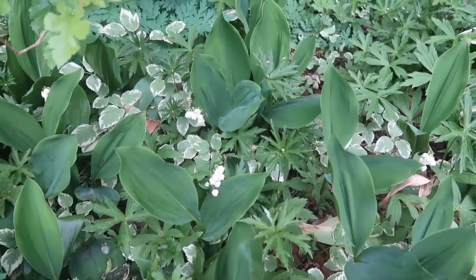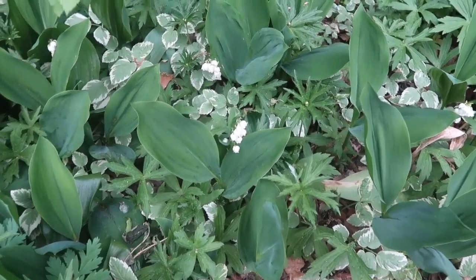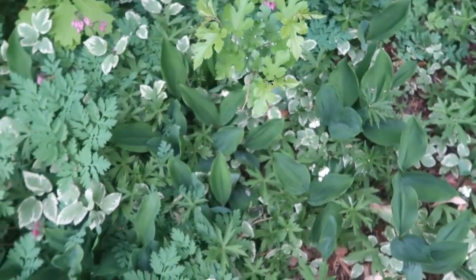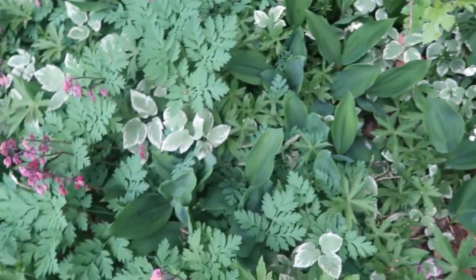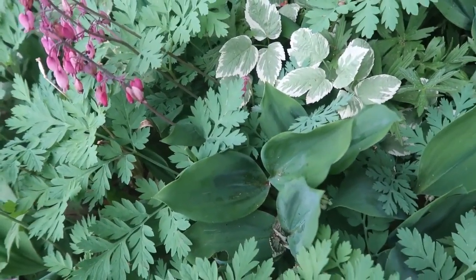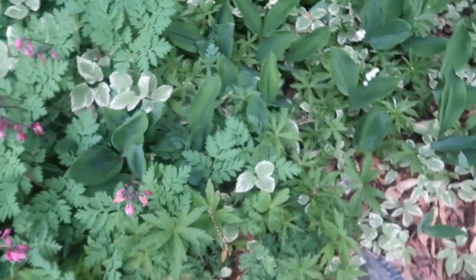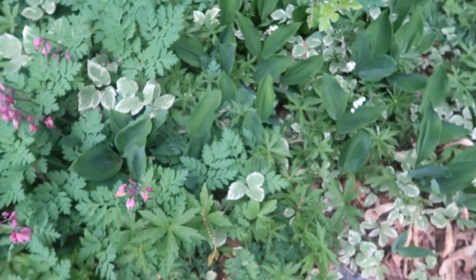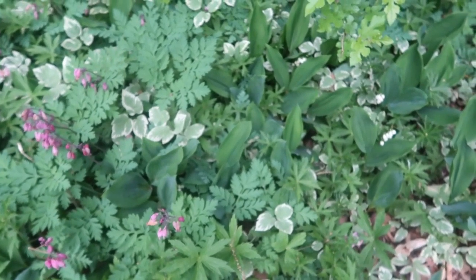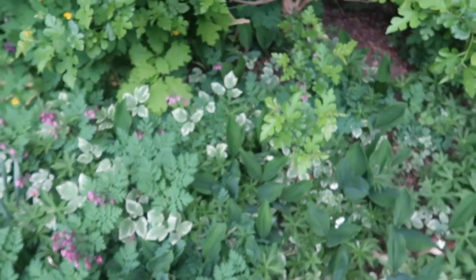Look at this ground cover. This is called Lily of the Valley, with its beautiful little flowers. And this is a pass-along plant, the Lily of the Valley that you see here, with its green leaves. It's from my Aunt Tanti's garden. She had them all around. I dug up a few and planted them here, and each year they've just been spreading and taking up this location.